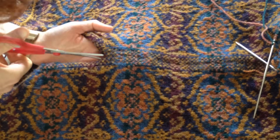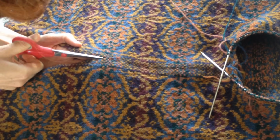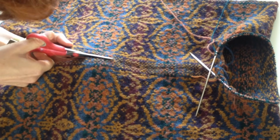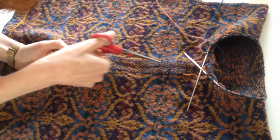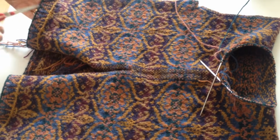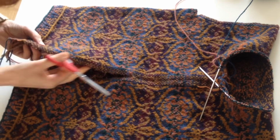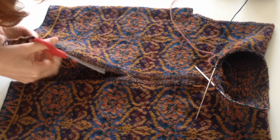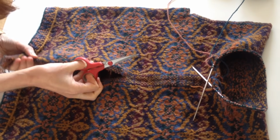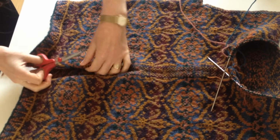So it's going to be like a jacket, and I'll pick up stitches along this line here and knit a band like this. So it'll have this band coming up here. And then later on I'll cut even further and turn that around. So that'll be turned around like that.